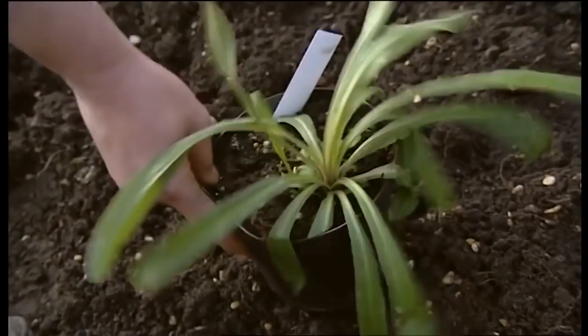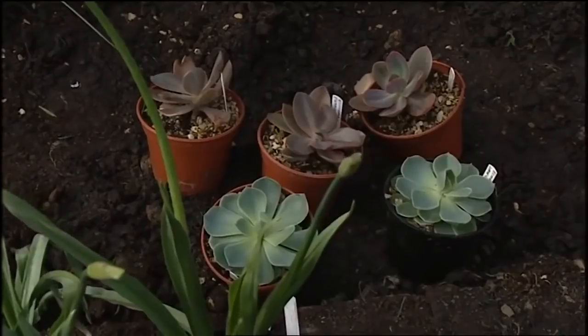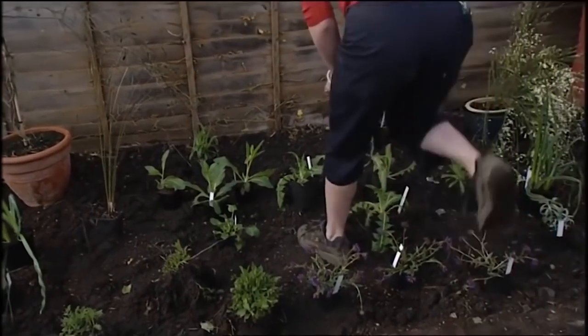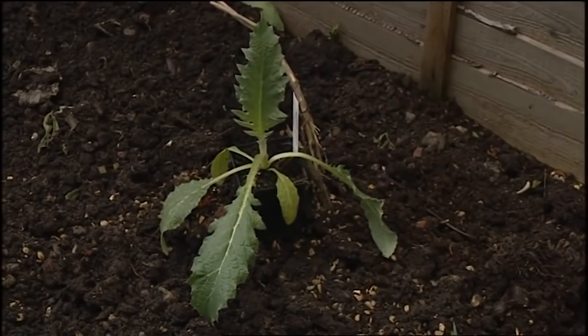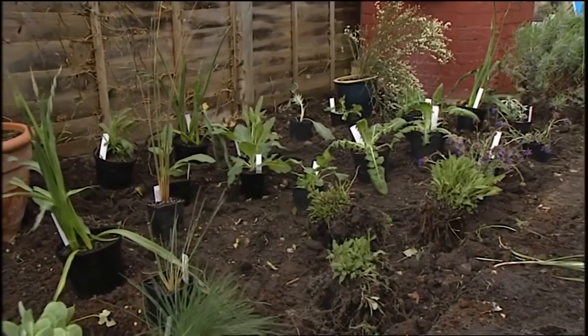We've bought at least three of each plant, but rather than dotting them all over the place in a bitty way, we're placing them together in larger groups. I'm going to move everything away from this cynara here because it grows massive and it'll just completely engulf everything else. I feel happy with that, do you? Yeah. I can't believe how many plants we've got, actually. Right, let's get planting.